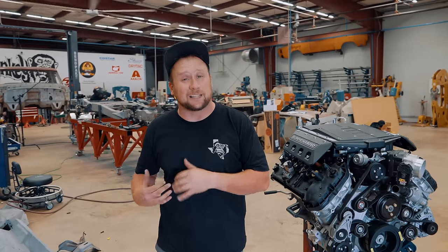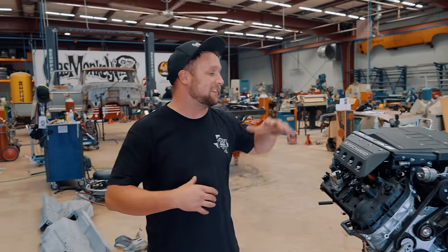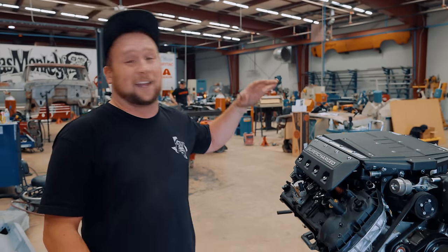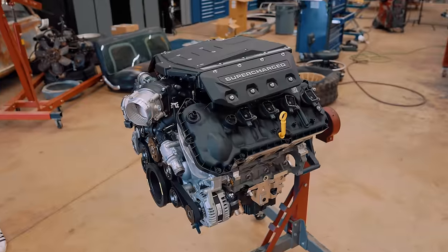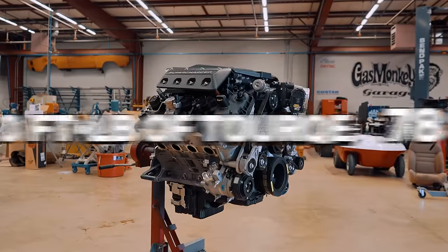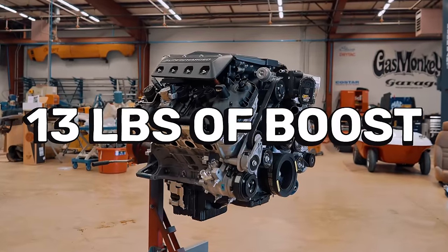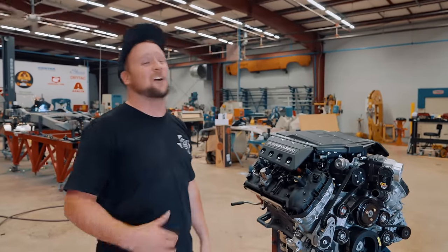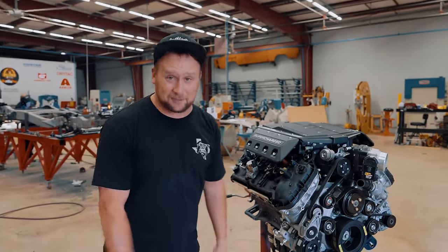So as we're finishing up the last little bit of the chassis, it's time to set the engine and transmission in. We really need to get a good mock-up. And just like y'all voted for, we have a Gen 3 Coyote that's supercharged. 785 horsepower, 600 foot-pounds of torque at 13 pounds of boost. Dude, this '79 F100 is gonna be a tire shredding monster, and I cannot wait to get it going. So let's get this thrown in the chassis.